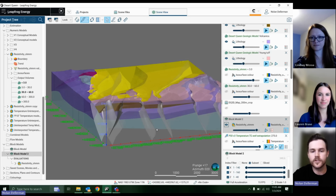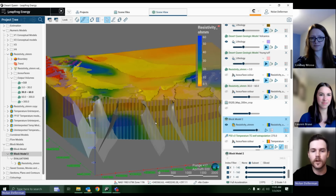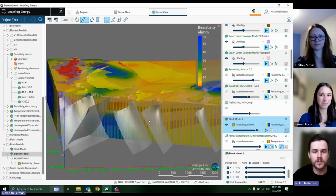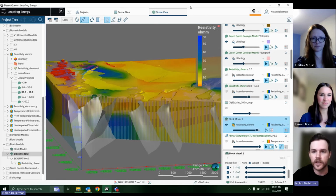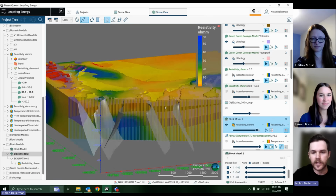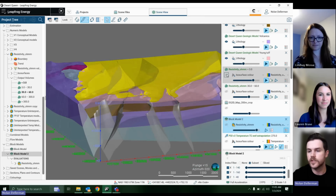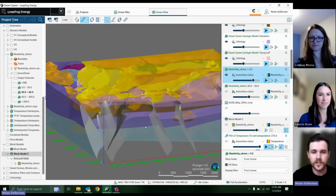And so this is an example of what a magnetotelluric data set might look like after it's processed in 3 dimensions. The different colors you're seeing are different resistivities. This is a bit of a messy block model, but what I do as a geologist with these data, once they're processed and I get resistivity values in 3 dimensions over this block model, is isolate different resistivity values. And so here's an example of that.